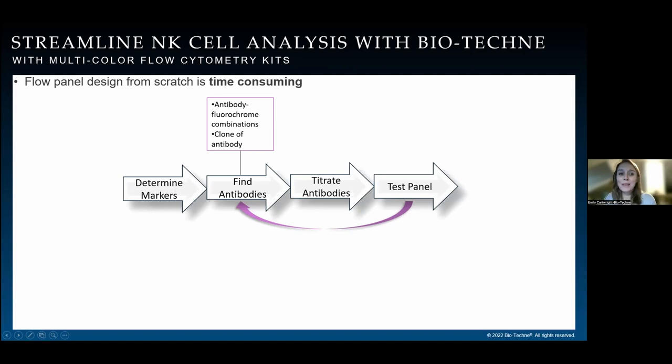We're here to help streamline your flow cytometry. Designing a flow panel from scratch is time consuming. I don't have to explain that to anyone here. So you choose the markers, find the antibodies, figure out what fluorochromes you can use, titrate, test the panel.